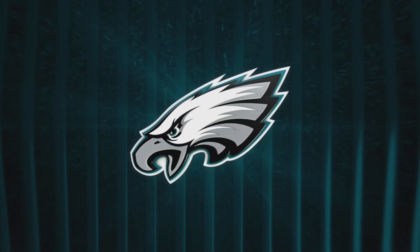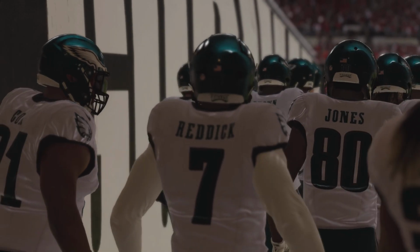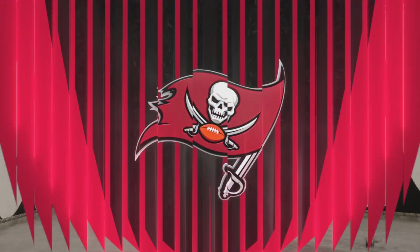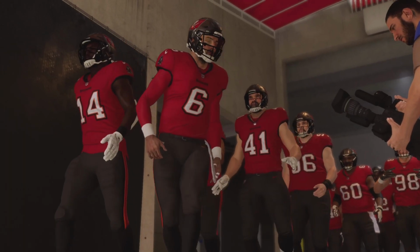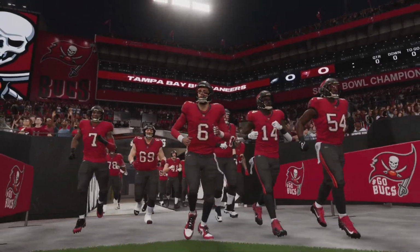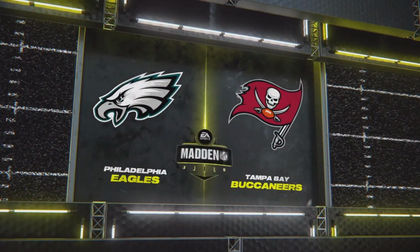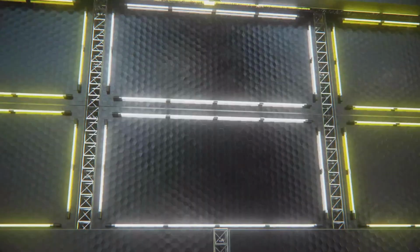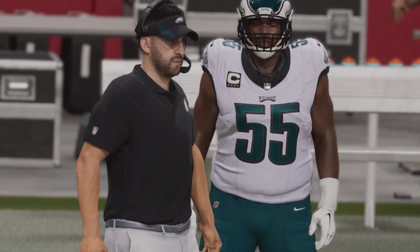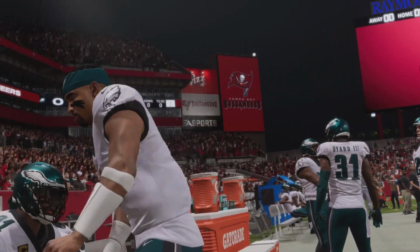EA Sports coverage of the NFL has us on the west coast of the Sunshine State. Downtown Tampa's the spot, Raymond James Stadium. Tonight we've got the crew set for what should be a real treat, a great Monday night matchup, as it'll be the Philadelphia Eagles taking on the Tampa Bay Buccaneers. Up in the booth with Charles Davis, I'm Brandon Gaudin, and kickoff straight ahead, CD.